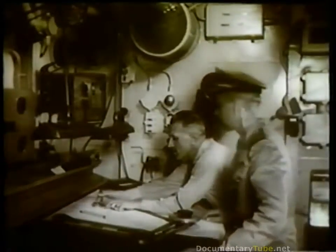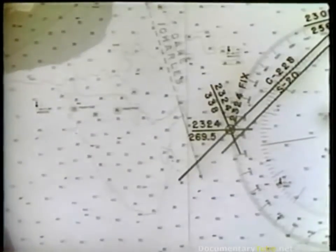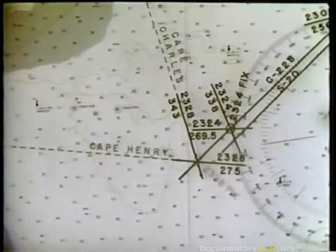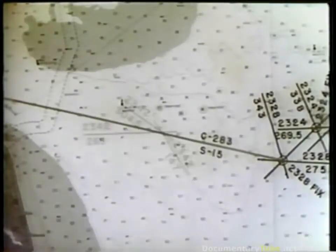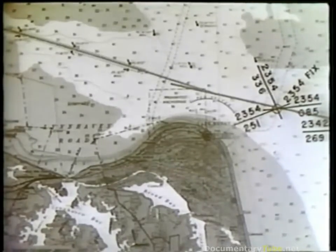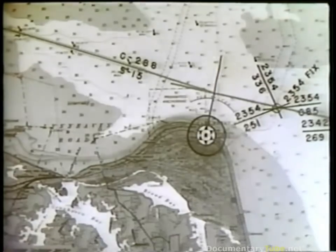The captain decides to change course and head for Chesapeake Bay entrance. At 23:28, with Cape Charles Light bearing 343 degrees and Cape Henry Light bearing 275 degrees, course is changed to 283 degrees and speed reduced to 15 knots. The navigator picks off the course through the channel (288 degrees). He wants to change course when in this position, at which time Cape Henry Light will be on the port beam.